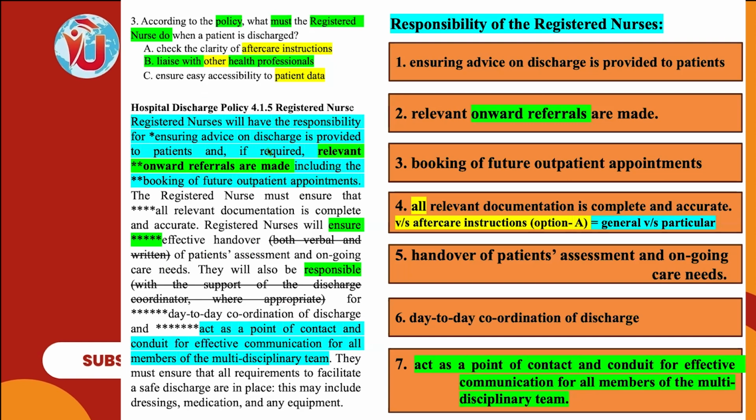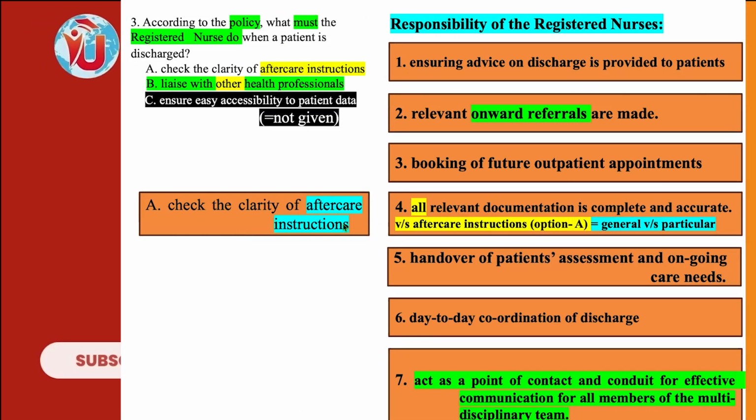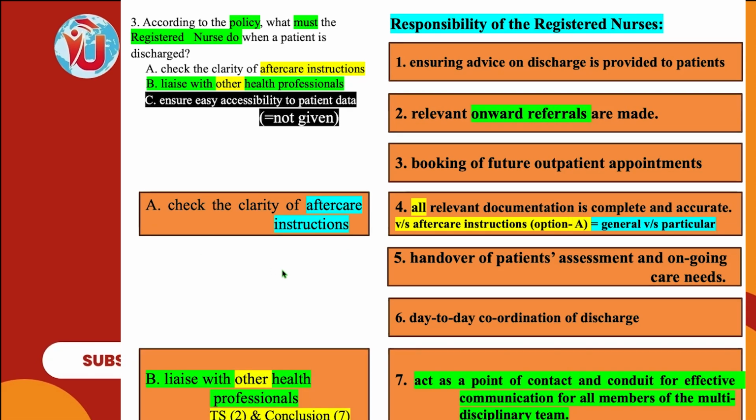So just let's see these 3 options. See, this fourth option is A1. Check the clarity of aftercare instructions. But we said that is not the same. Both the statements are not the same. One is general, the text speaks general, and option A speaks particular. And liaise with other health professionals. That is in the topic sentence, as well as the 7th instruction, responsibility of the nurse.